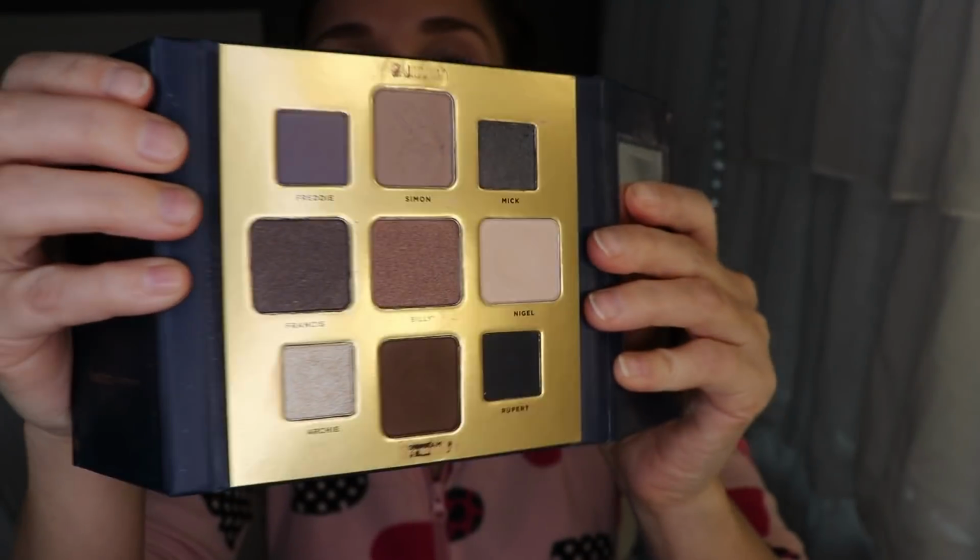Okay, so I'm gonna be using the Teddy Boy palette from Butter London. I actually really like this palette. I got it from BoxyCharm, and it's good, okay? So this is what the shades look like. I've already showed y'all before, but if you're new here, maybe you've never seen them.